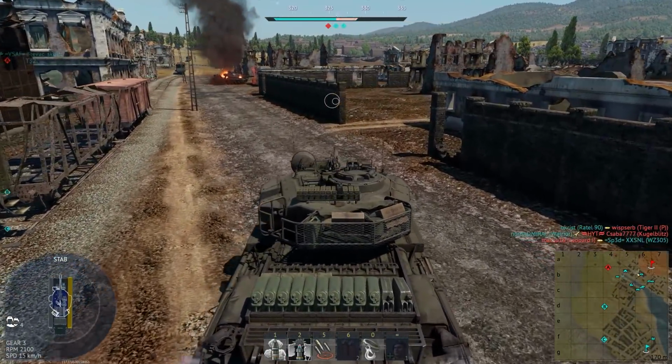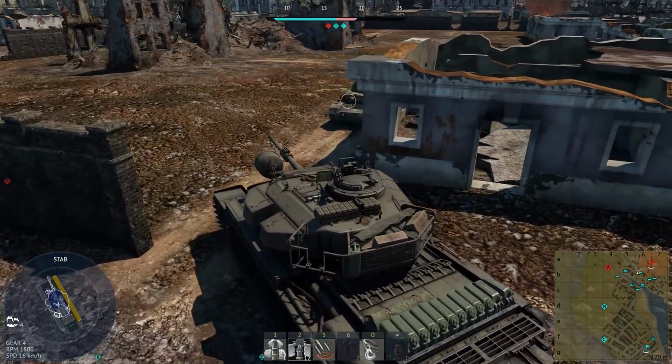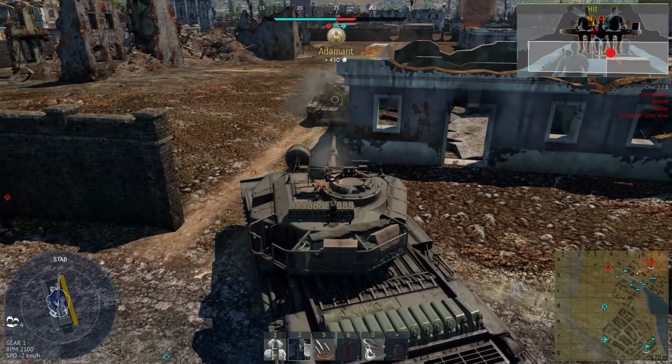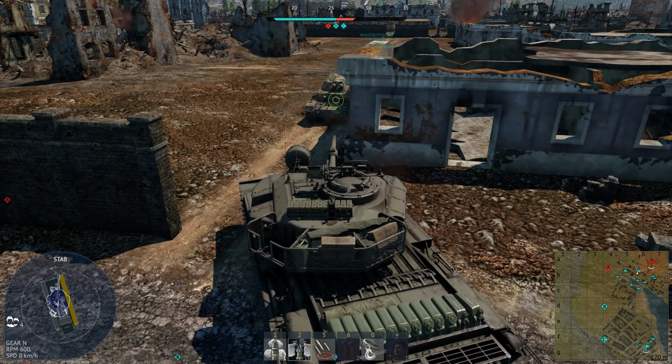Hang on, I'm hearing an engine. Apparently tank is dead over there. Ah, there it is. Hello, Mr. Kugelblitz. Alright, come on, reload, reload, reload. Come on, that T-55A is looking at him. Come on, come on, come on.